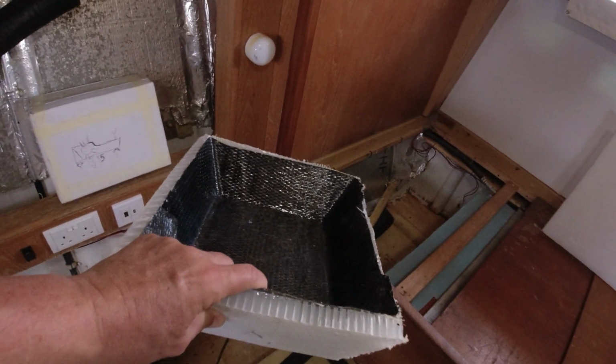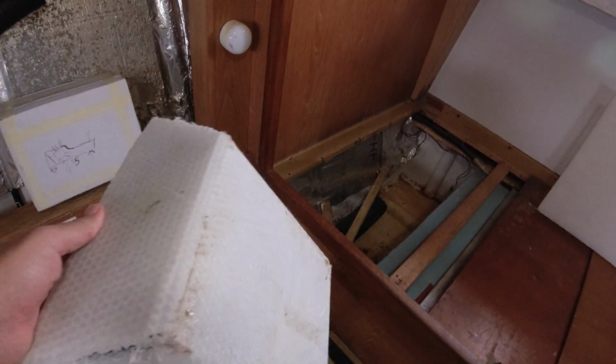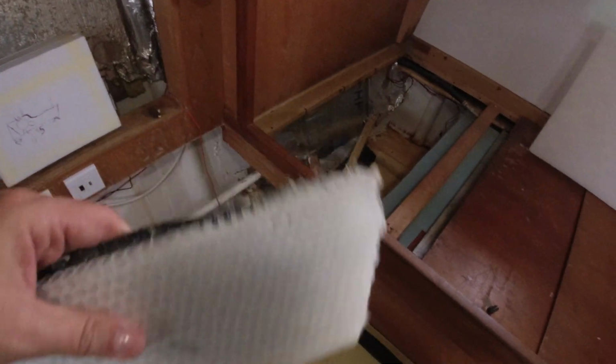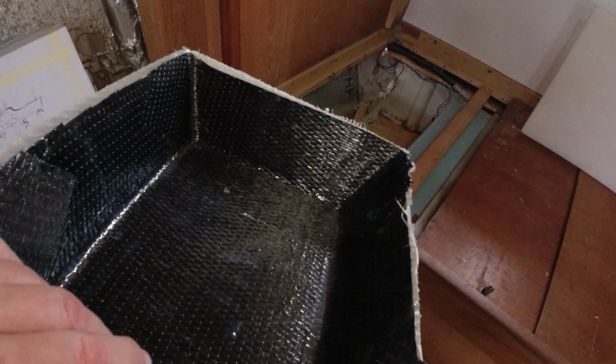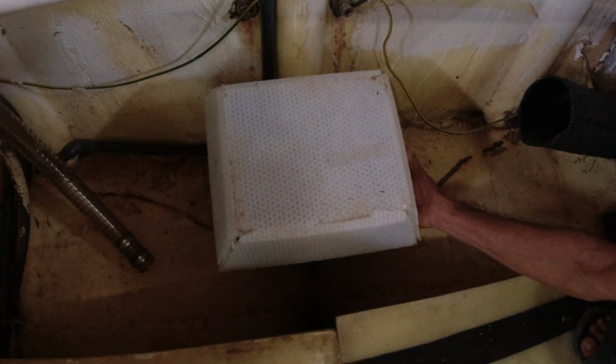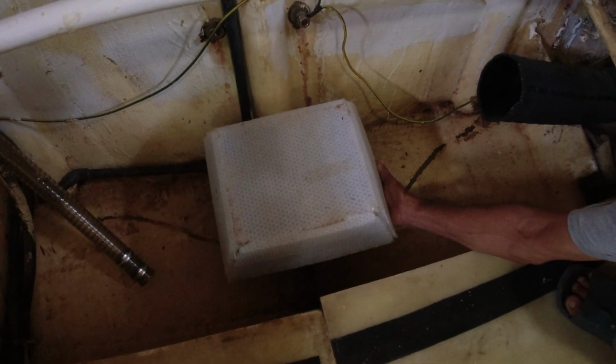So this is one of the jobs we've been working on, is making this base for the pump. So you can see it's made of honeycomb. We've started the lamination now, and that will fit down here for the pump to rest on. So yeah, we've got to get those finished. Those will be the main jobs for the next day or so.